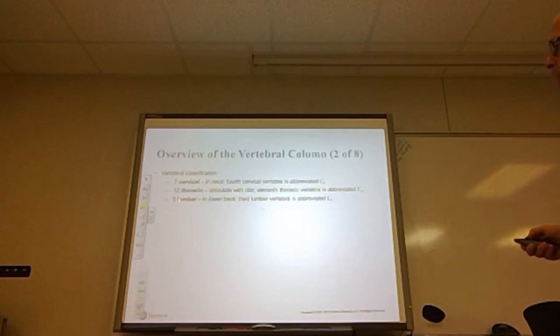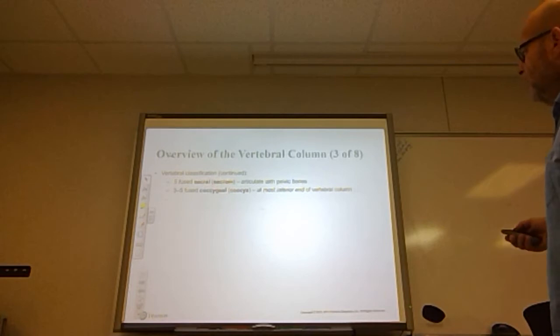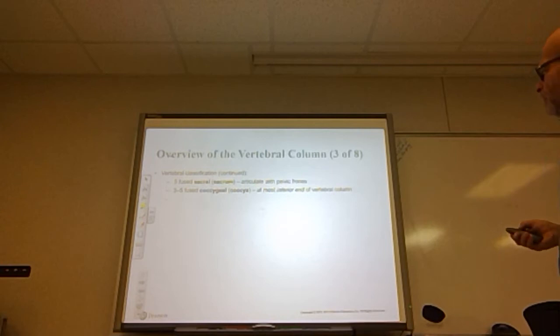And you have 5 lumbar vertebrae. These are the ones found in the lower back. And the third one would be abbreviated L3. You have 5 fused sacral vertebrae, and the name of the resulting bone is the sacrum, the result of those 5 fused bones. These bones articulate with pelvic bones to form the pelvic girdle. There are 3 to 5 fused coccygeal bones. It's called the coccyx. It's the most inferior end of the vertebral column. This is the thing people call your tailbone.